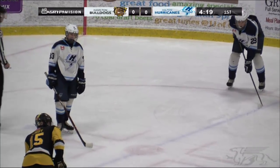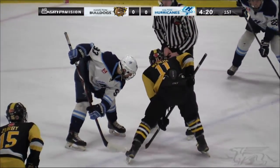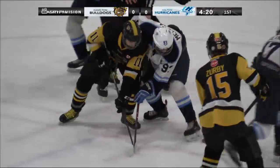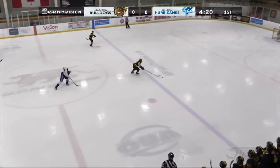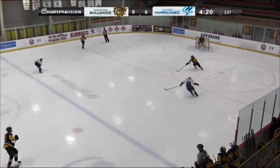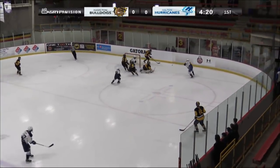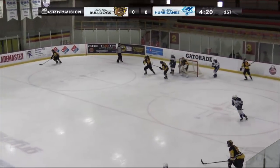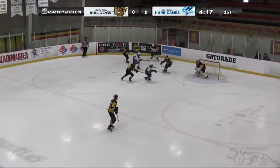Little bit of a delay, but we will get action resumed here with 4:36 to go in the first. Here's Carbonelli. And he turns it over, nearly costly. It's played out by Cirillo. A very close call for Hamilton, nearly going down early.